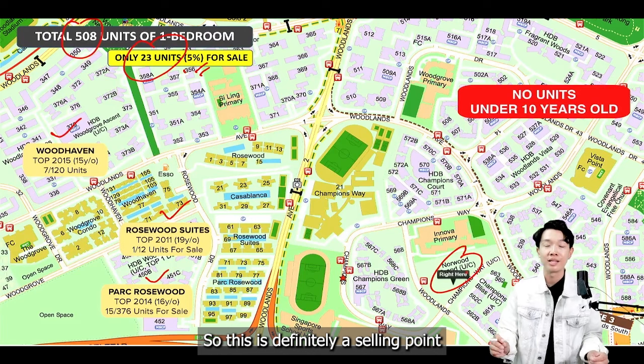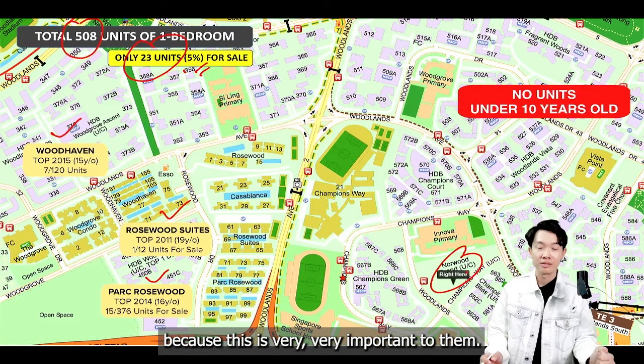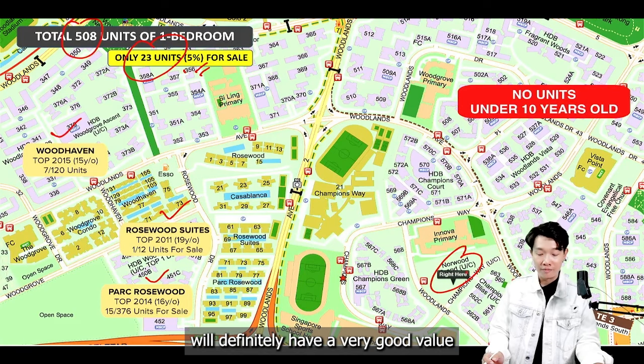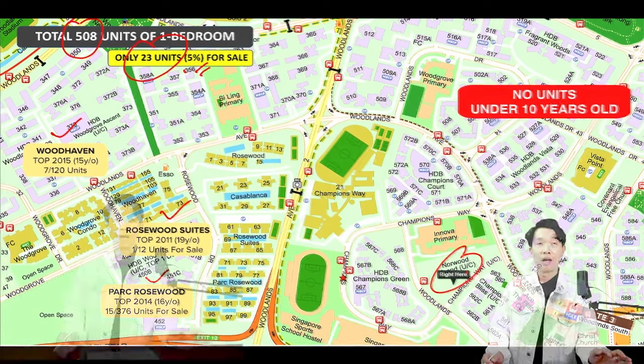So this is definitely a selling point because why? Tenants will always be looking for proximity to MRT because this is very, very important to them. And I think that the 1+ study will definitely have a very good value both for tenant and landlords when it comes to TOP stage.